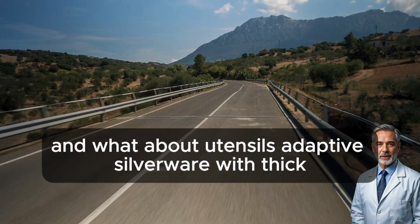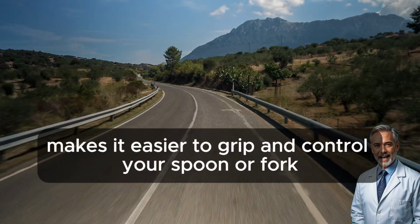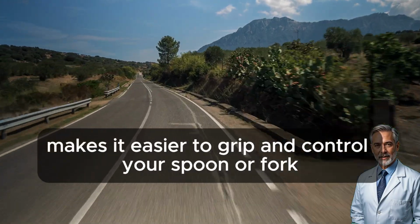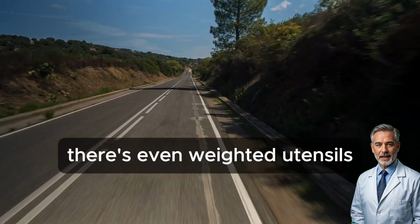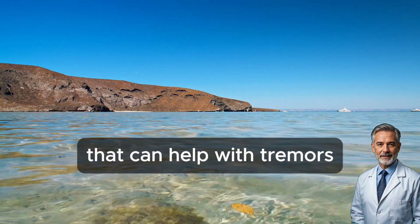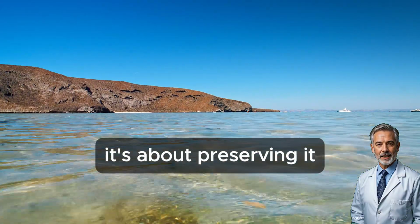And what about utensils? Adaptive silverware with thick, rubberized handles makes it easier to grip and control your spoon or fork, especially if your fingers don't bend the way they used to. There's even weighted utensils that can help with tremors. It's not about replacing your independence, it's about preserving it.